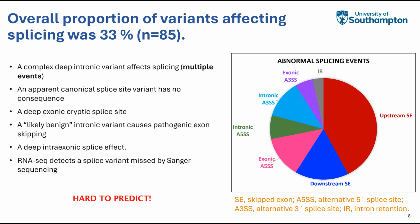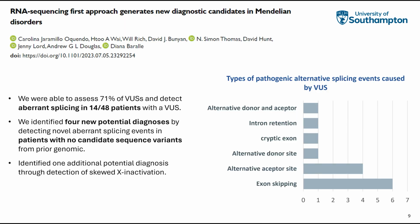And this is one of our preprints that's under review at the moment. It's a subset of our splicing and disease cohort. And within this work, we were able to assess 71% of variants of uncertain significance that were sent to us. And we also identified 4 new potential diagnoses in patients that didn't have a candidate variant by detecting novel splicing events.